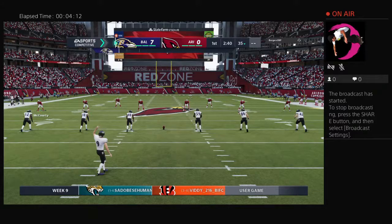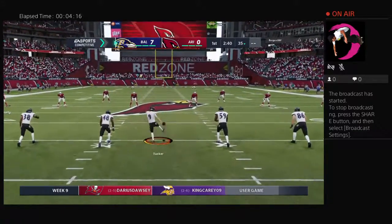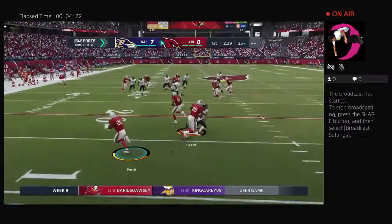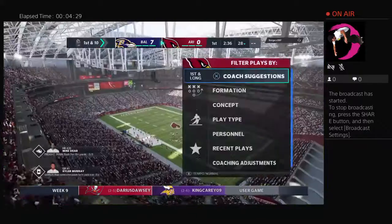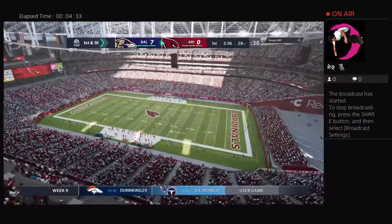Makes the score Ravens 7, Cardinals 0. Tucker now to kick it away following the touchdown. Now this will make it into the end zone. And he'll be brought down at the 28-yard line, so the decision to bring it out of the end zone gets him 3 more. At their own 28-yard line.